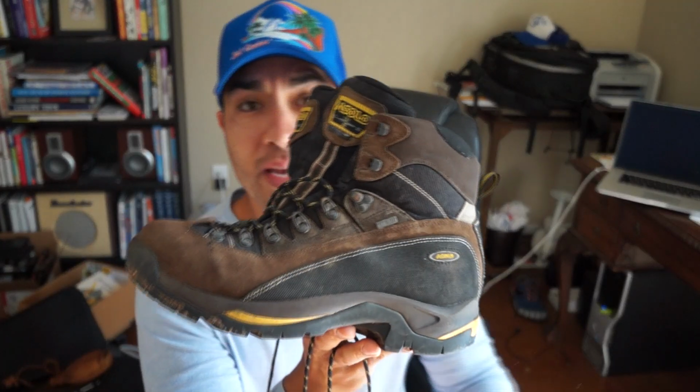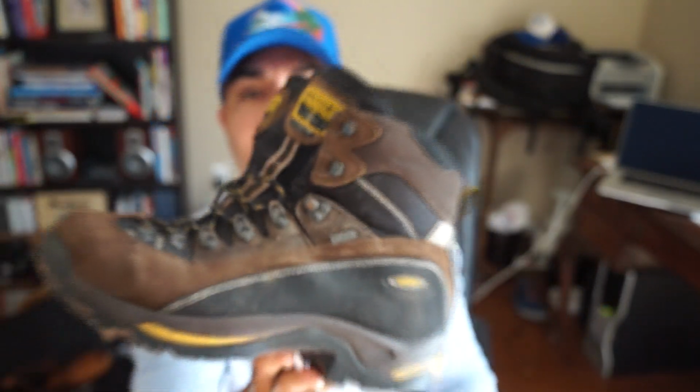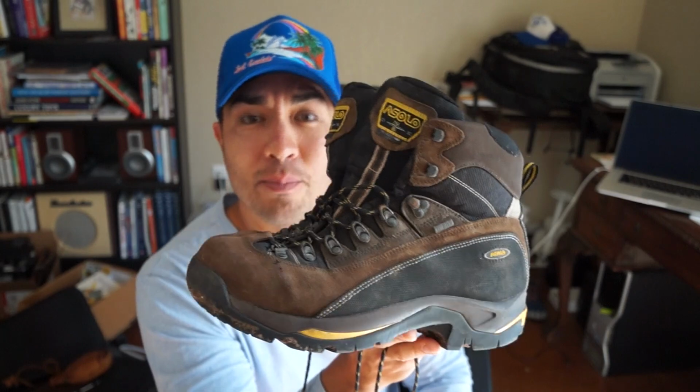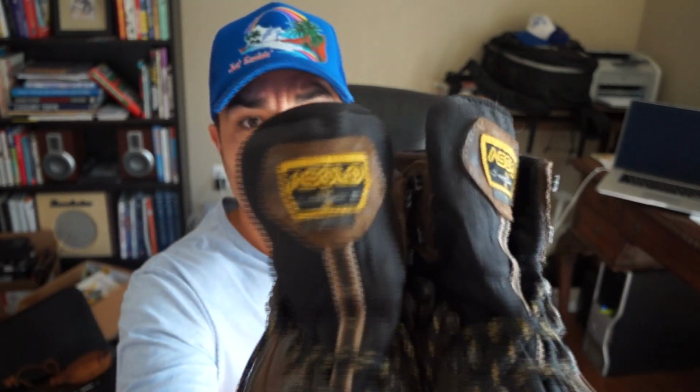And here are some Asolos right here. You can see that these are Gore-Tex as well. Right there it says Gore-Tex. And that these are not all leather. There are some nylon parts of this boot. So it's not going to be as high priced as some of the other ones that I just showed you. But this is a brand called Asolo that is really good.